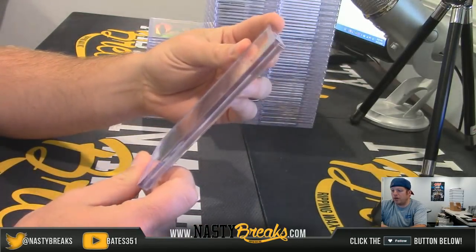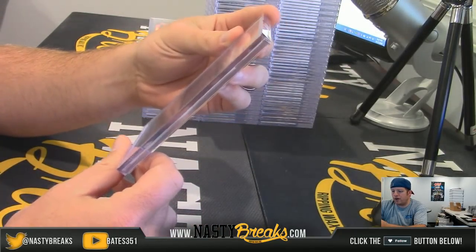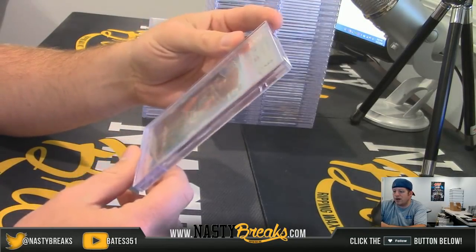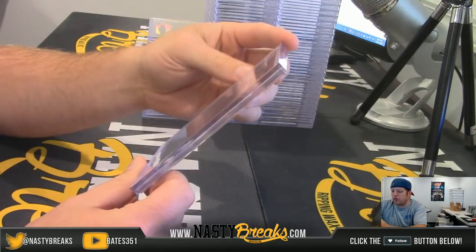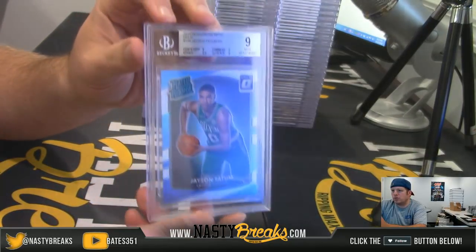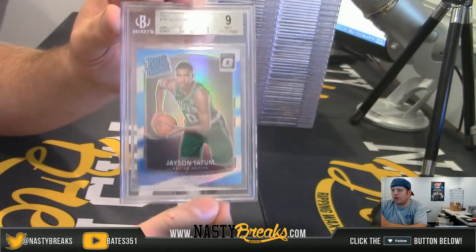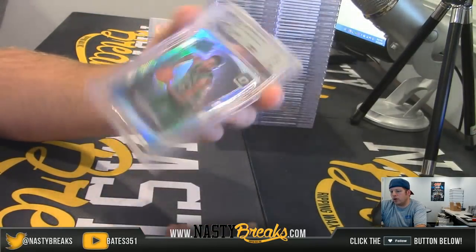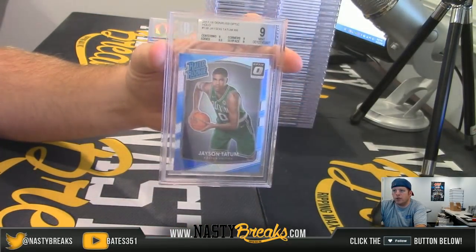The prize is a BGS 9 Jayson Tatum silver hollow that, in my opinion, is definitely a candidate for possible resub to get a 9.5. We're looking at 3 9s and a 9.5, so, I mean, it's certainly possible. And even on the flip side, if Optic does what I think Optic is going to do, this is very soon going to be a $100 card minimum anyway.